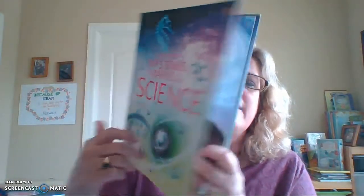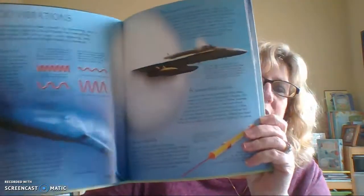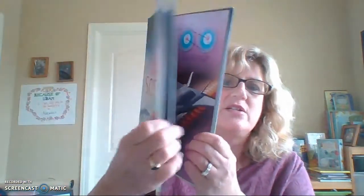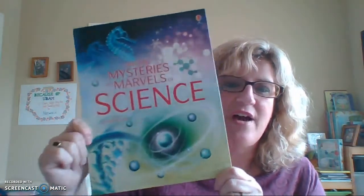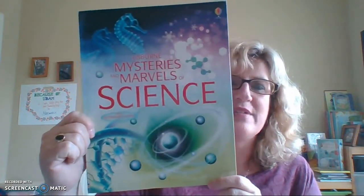Here we have Mysteries and Marvels of Science. We also have Mysteries and Marvels of Nature. This has beautiful photography, beautiful pictures, even more text, more information, just lots to learn, just draws the reader in, makes science fun, and lots to learn about in science. So Mysteries and Marvels of Science, great book to have.